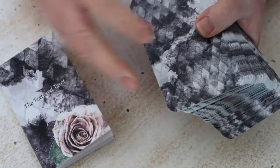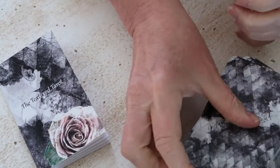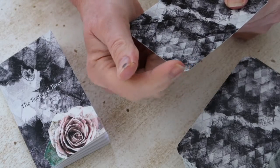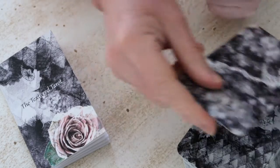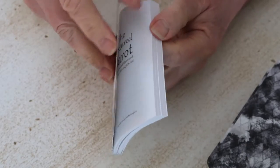Little white book and the cards. These cards have larger rounded corners than a lot of decks do. So let's have a look at the little white book. So, quite a substantial little white book.